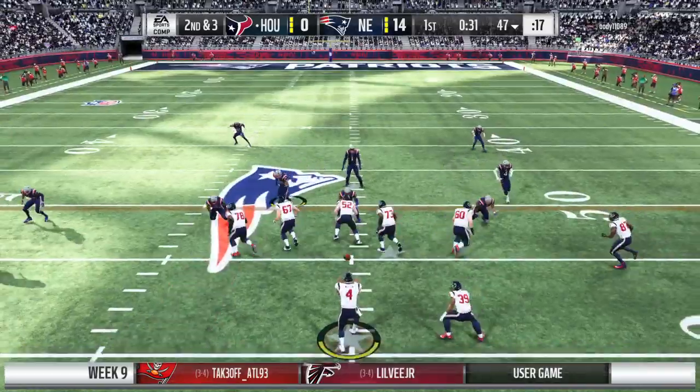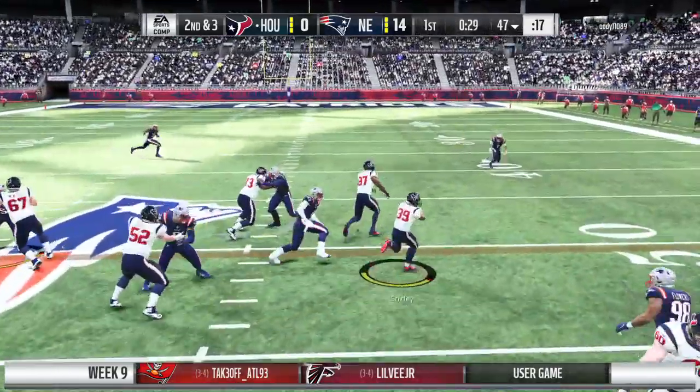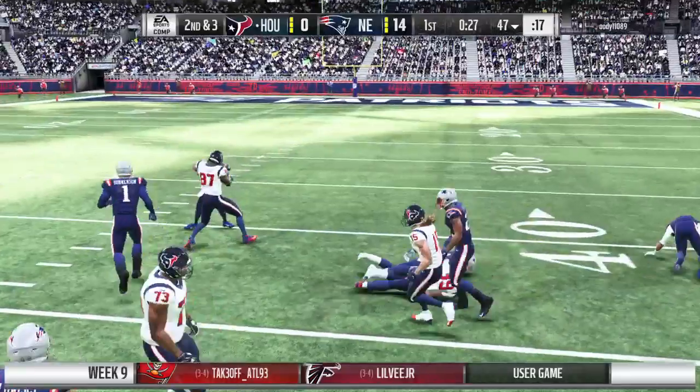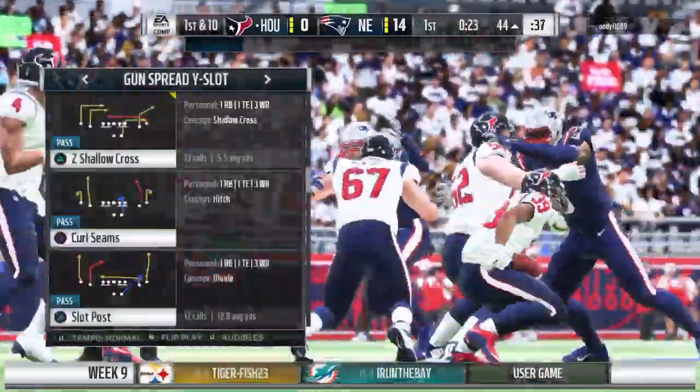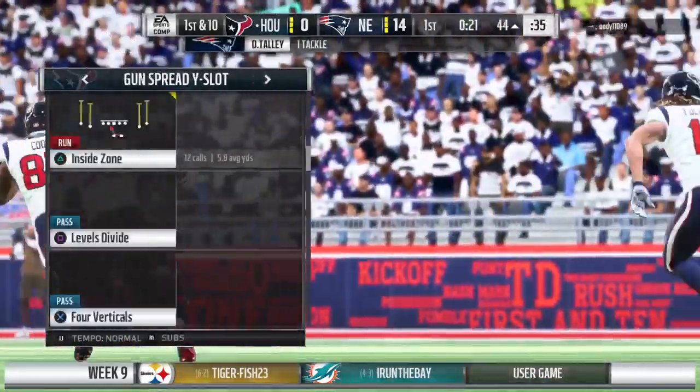Black 22! They'll run it now out of the gun. And taking it across midfield and inside the 45. 10 yards there, good enough for a Texan first down.